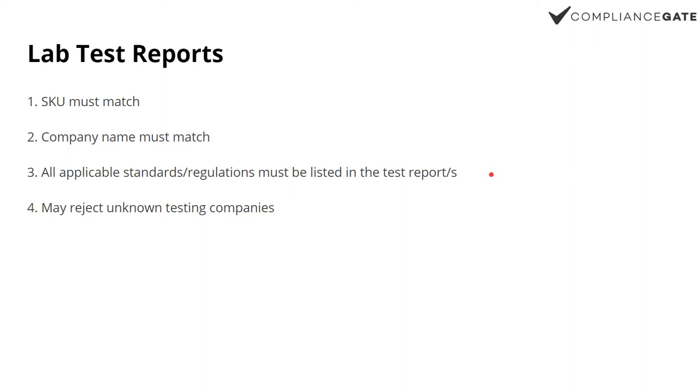So Amazon doesn't accept any test report at face value. They want to see that your test reports, could be one, could be more, cover all mandatory regulations and standards for your product, okay? And that cannot be taken for granted if you obtain test reports from your supplier. They may also reject unknown testing companies, a bunch of these random testing companies that I see test reports issued by all the time, and I would say that I see a new company name every week. There are some shady companies out there that, well, you never know, it's very hard to prove, but companies that are said to be basically selling test results, not actually doing any testing.